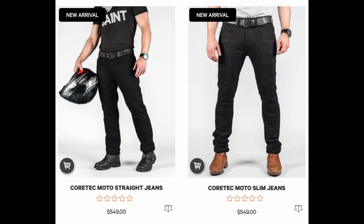I really like the technical aspect of a product, and I really want to share that with you guys, because that's what they shared with us, and I think it's fantastic. So before we get into that, let's open it up and show you guys. I believe they come in two fits, slim and straight, and these are the slim.